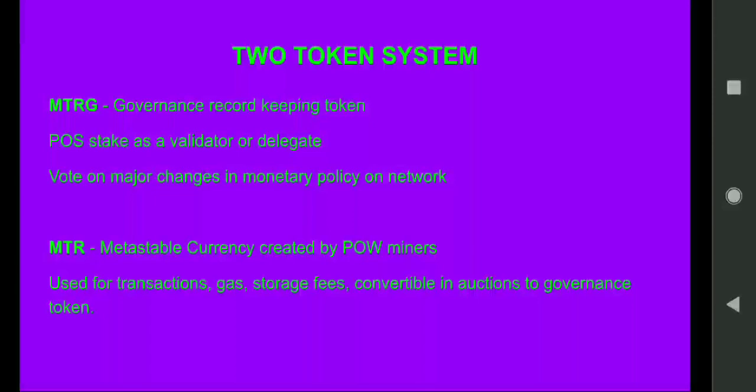So it runs a 2-token system, just like Theta, similar, different but similar. MTRG is your governance token. So that's for your governance for record keeping. Proof of stake token. And you can vote on major changes in monetary policy in the network, as well as you're going to be earning rewards from the auctions, and we'll discuss that with their metastable token, which is, to me, the more interesting of the two.